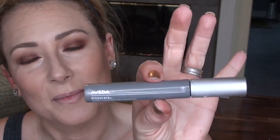So Aveda also sent me a tube of moss mascara. I don't know if there is moss in it. Oh yes, there is. It's conditioning formula with Iceland moss. And here's what I like about it. You know me, I'm not too hung up on ingredients. I know a lot of you are, and that's great for you. I just want a product to work. And I don't know if it comes in another color. They had sent me, it's called Earth, which is basically brown. I would prefer black. That's just my thing.